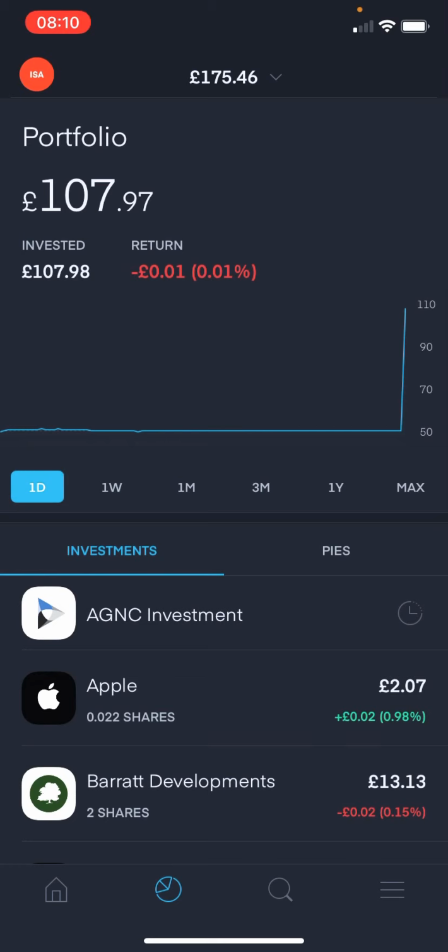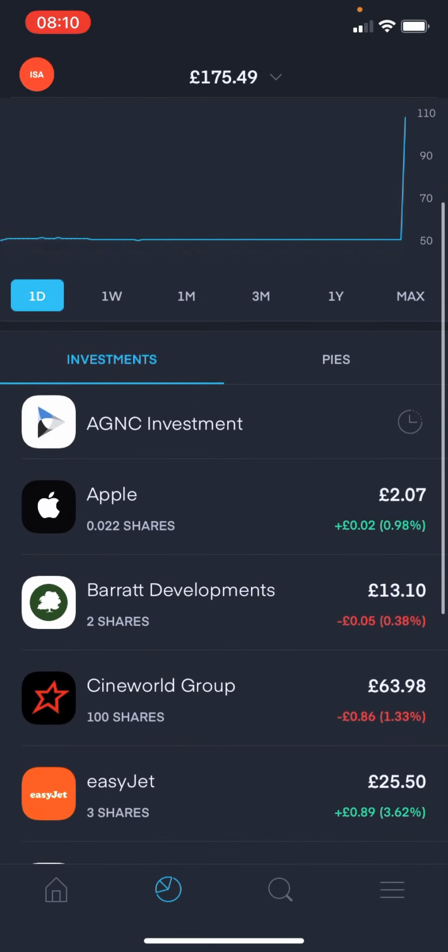So Freetrade is probably easier to use in my opinion, and also easier to buy shares. I'm not keen on the way that you can credit your account with the money. Here it's very simple. You press credit, it takes it from your Apple Pay or card, whatever, straight into the app, done. With Freetrade you have to send the money to them and then they have to credit it to your account, so it takes a little bit longer to do.